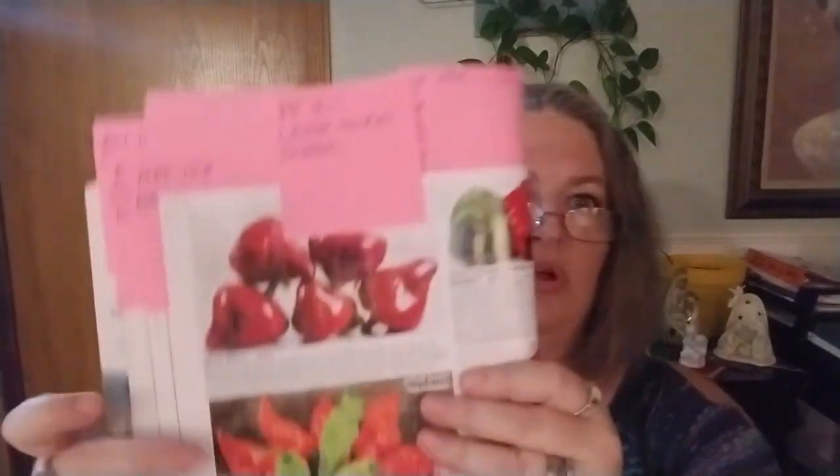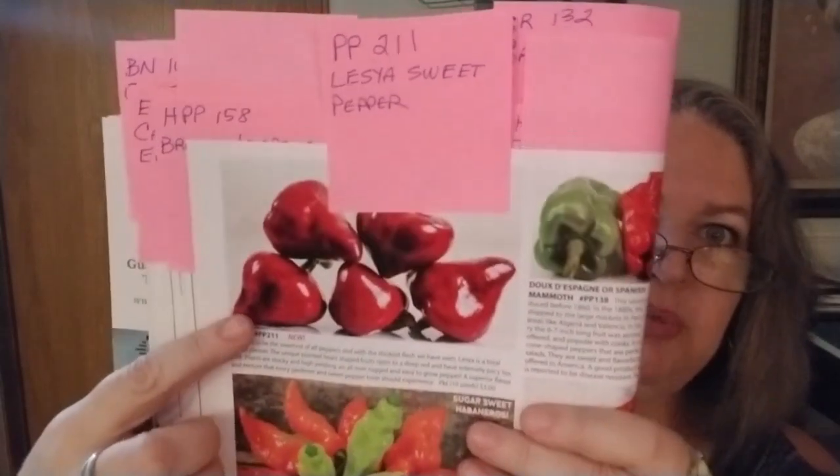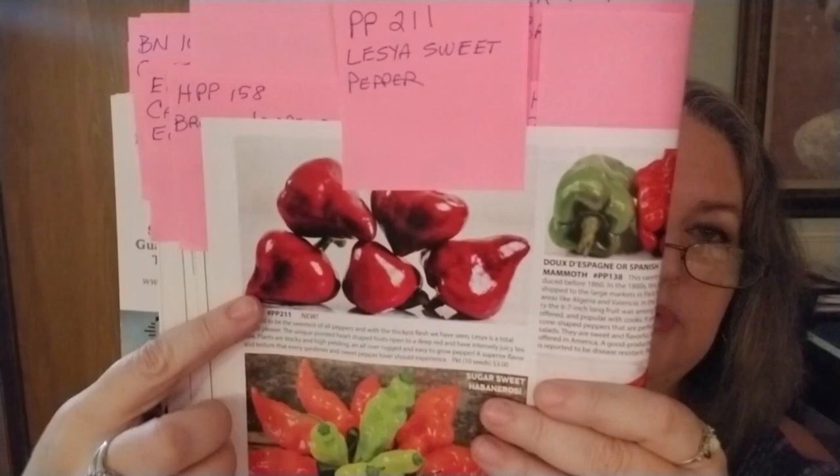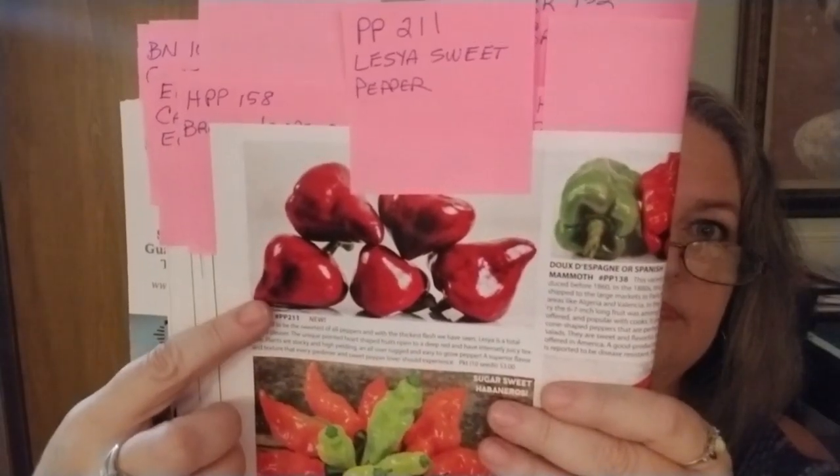When it comes to sweet peppers now, I'm going to grow something else I've never seen before. These are called Lesia, L-E-S-Y-A. And they're a super sweet, beautiful, gorgeous, not too big, scarlet red, heart-shaped sweet pepper.